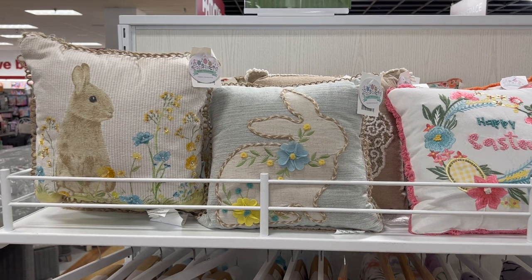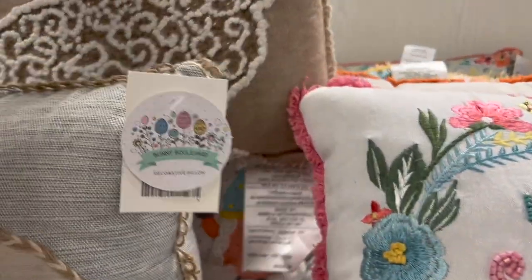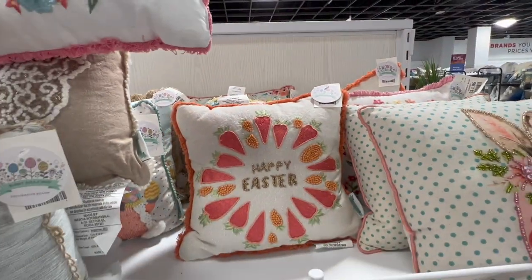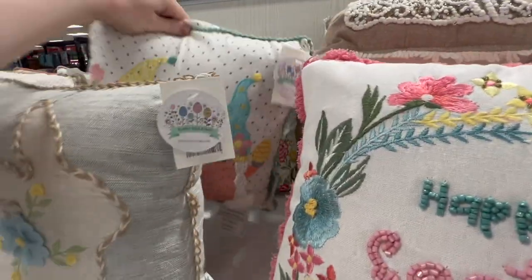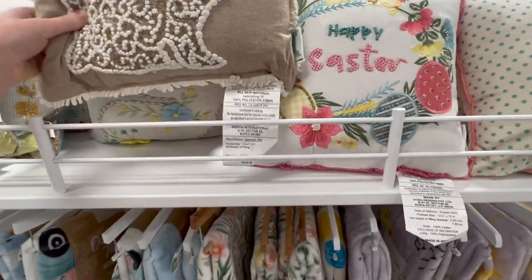Here's some smaller pillows with the beaded detailing. These are all $12.99 a piece. We've got a couple different ones towards the back here. Just got a bunch of different little options. This one has some gnomes on it. These are all really cute, and they're all $12.99.